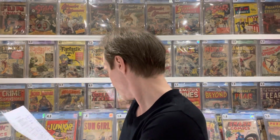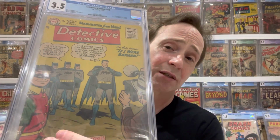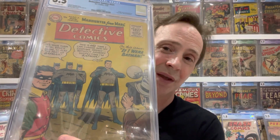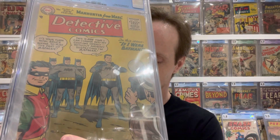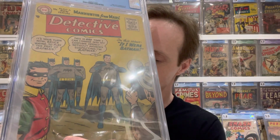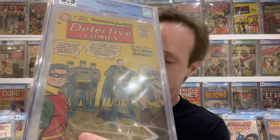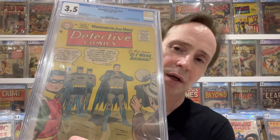Okay, so the next one is kind of a cool book. This one's a bit rarer again. This is another sort of Atomic Age book, between the Golden Age and the Silver Age. This is Detective Comics 225, and it is the first appearance of Martian Manhunter. This book also goes for about $3,500, and there are 265 on the census in blue label, and 307 altogether. So it's a fairly rare book compared to the other ones that we saw.